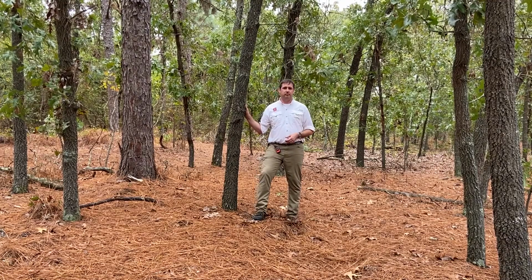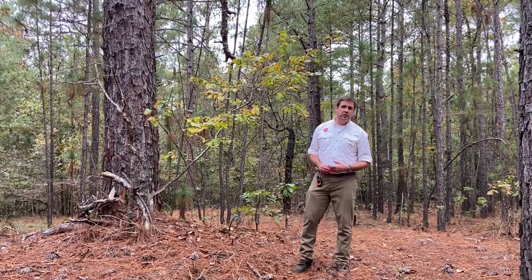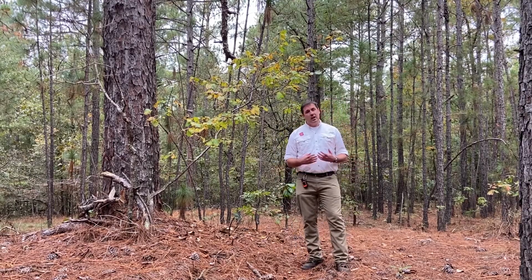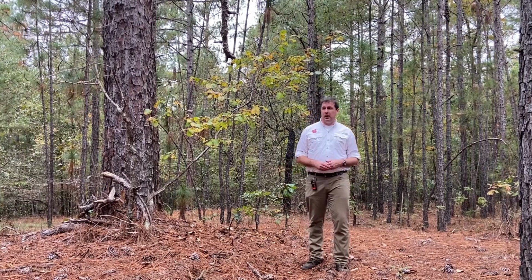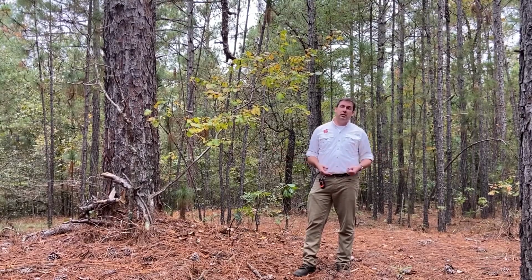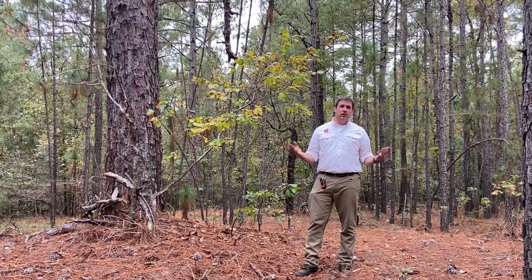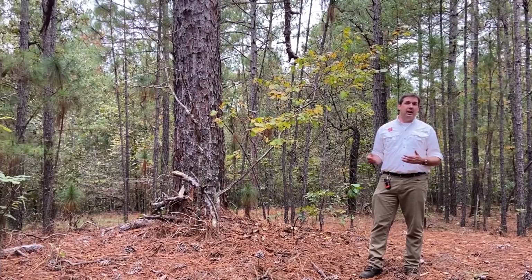I just showed you a site that was experiencing hardwood encroachment due to a lack of fire. It's not always hardwoods that cause the problems down here. If there's a seed source for loblolly or slash pine nearby, those species can also seed in pretty rapidly and take over the space in those longleaf pine woodlands, particularly in the absence of fire.